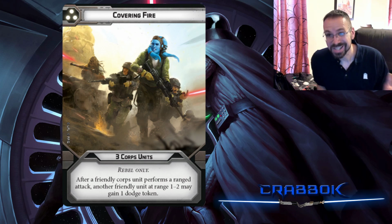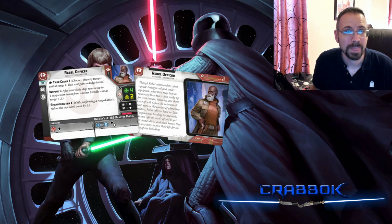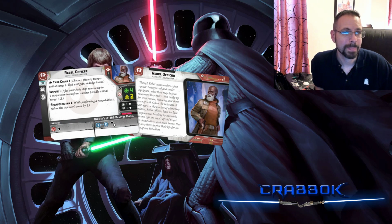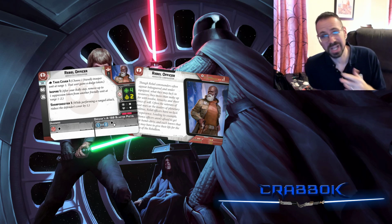Legion has been having a ton of news lately. It's crazy. We got the Rebel Officer. He's only 50 points. He's got the command and the equipment, a black die for unarmed, a black and a white, range 1 to 2 blaster pistol. He's got surge to hit and defensive surge, white defense die, speed 2.